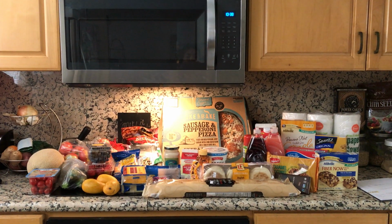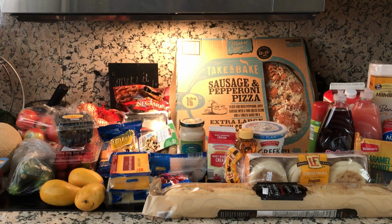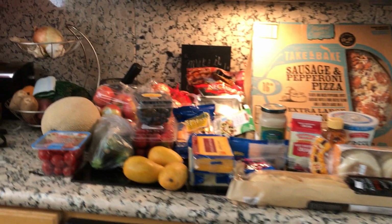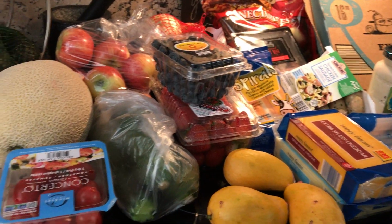Happy Saturday. This is my Aldi haul. I have been to Aldi before, but I've never actually done a haul, like a big grocery shop. So today is my first Aldi grocery shop and haul, and I'm going to share with you what I picked up.